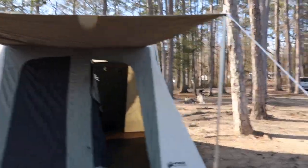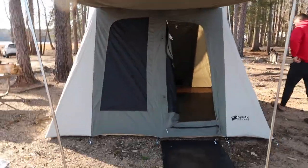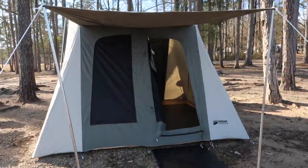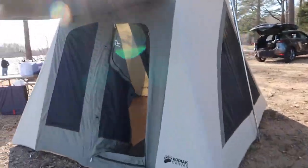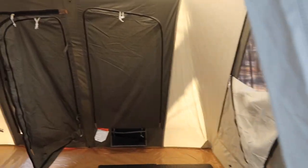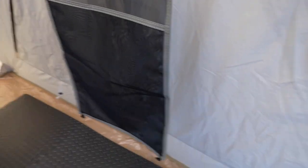Setting up was relatively easy. I told you guys about that on Instagram, the Kodiak Canvas. Extremely easy to set up. We were just trying to figure out how to put up the little canopy up front. We forgot there were strings attached to it. That was the only hold up, but everything else was really easy. It's a glamping tent, because we're used to a much smaller tent, but this one we can actually stand up in.